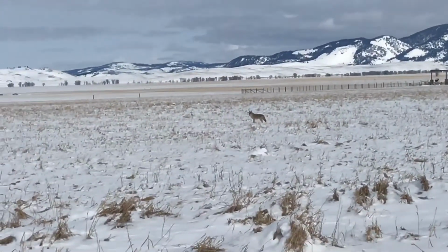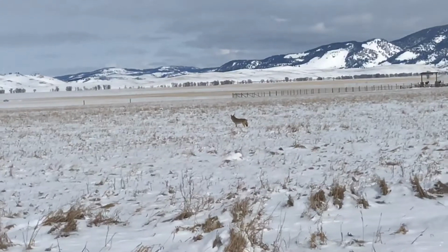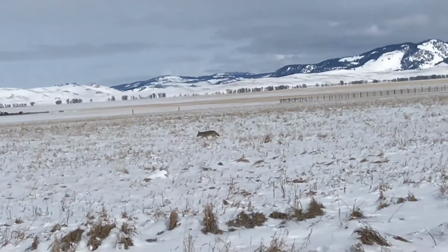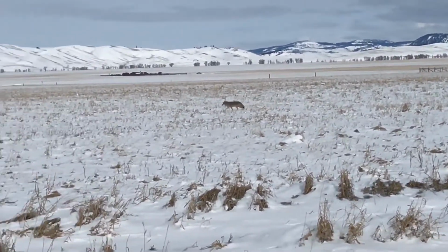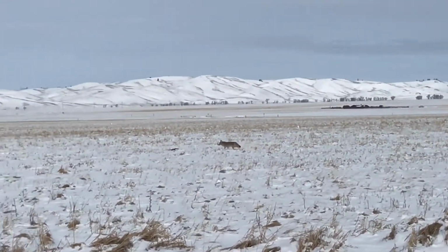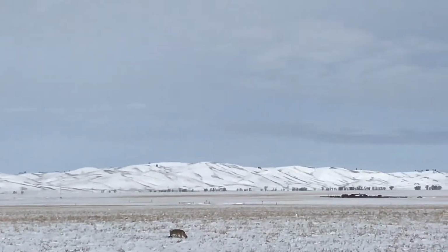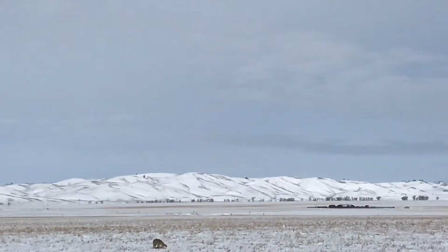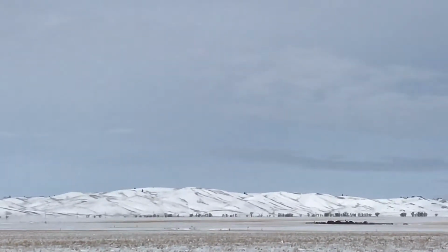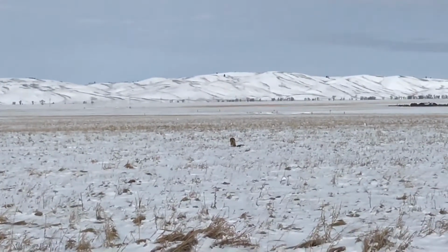Coyote just ran across the road here at the refuge. He came running down out of the foothills. Looks like he's feeding on some kind of carcass there. Just took a bite out of it, just chewing on it. Wish I could zoom in better on my camera.